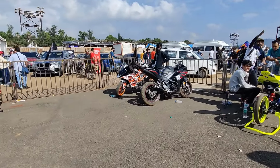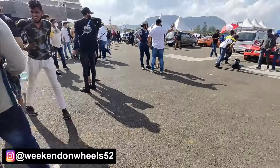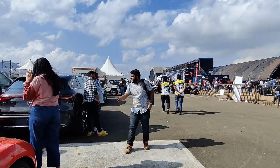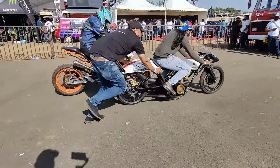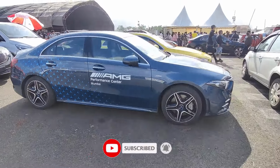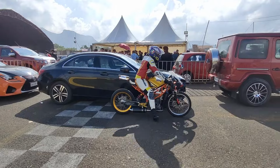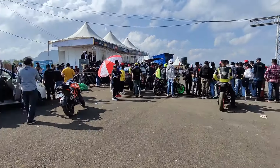Here are a few of the bikes which are racing here. You have the Lexus there. One more motorcycle getting ready here for his next race. And then the Mercedes G-Wagon. Wow. This actually feels like an international event as of now.